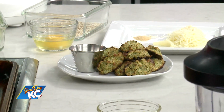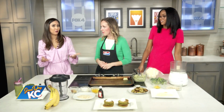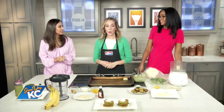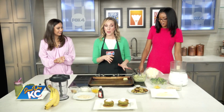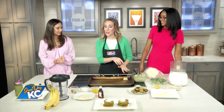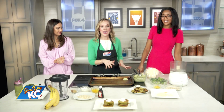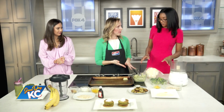Now tell us why you're sneaking veggies into these tater tots, and any other ways we can do that. Well, this one's great for St. Patrick's Day because it's green, and that's one of the reasons we sneak it in. You can always say to your kids, oh, our little leprechaun friend came and turned our tater tots green today. It's a great way to incorporate vegetables on St. Patrick's Day. Oh, okay. So let's make some Veggie Tots. Are you ready? Let's do it.